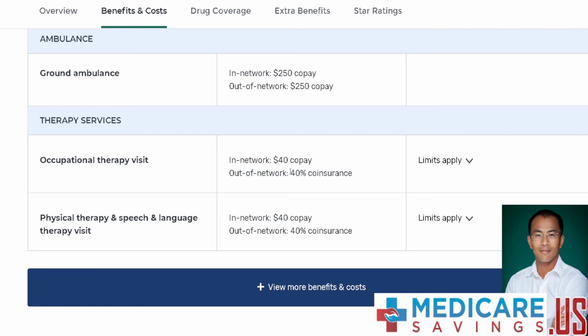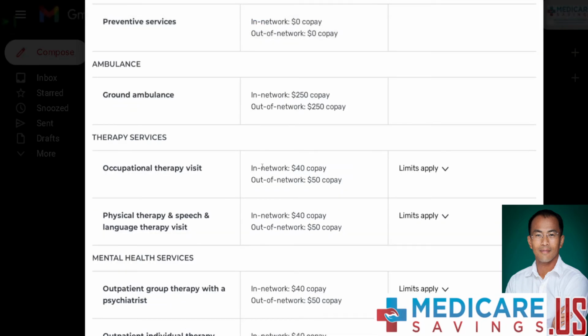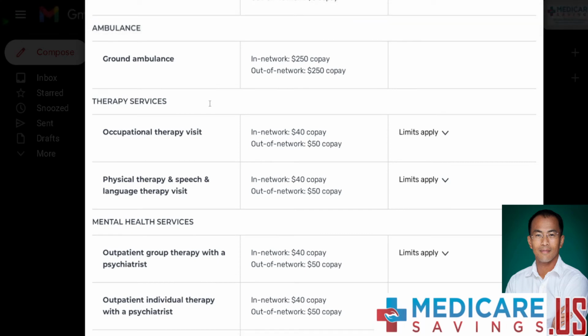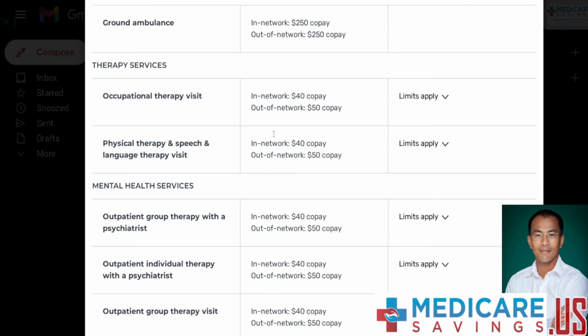Okay, in network $40 copay, and then out of network $40 or 40% coinsurance. And so occupational therapy, look at this. So now it went from just a regular dollar amount, $40 copay, to $50 copay for occupational therapy. So that 40%, I don't know exactly what that would be in terms of a medical claim, or how high that would be, but you'd have to pay the 60% gap on the out of network for the occupational therapy visit.